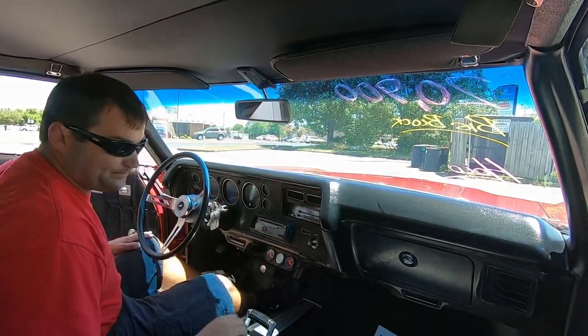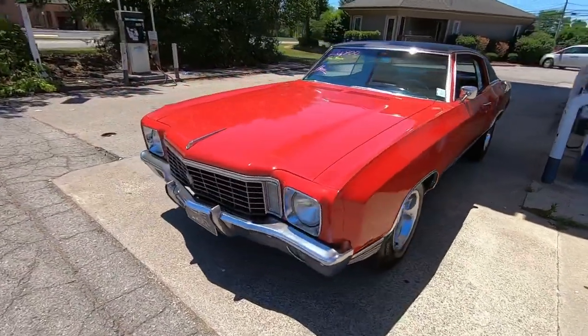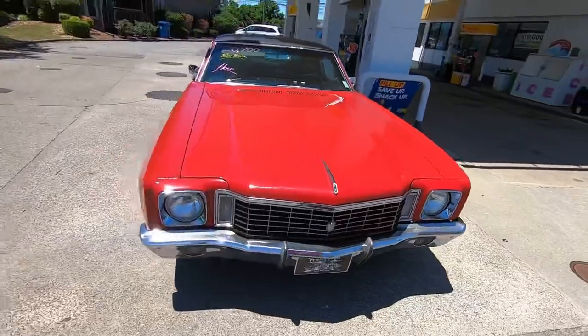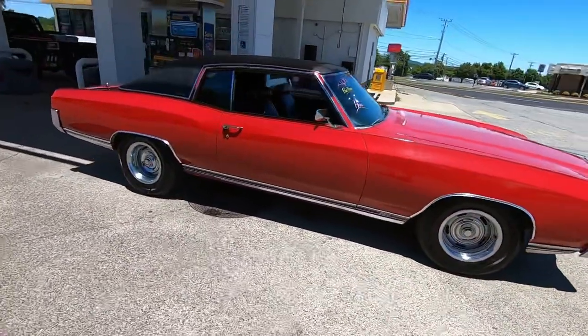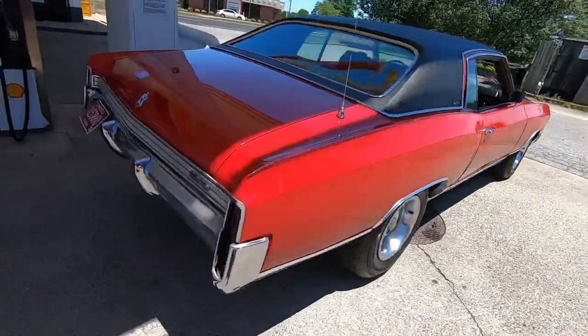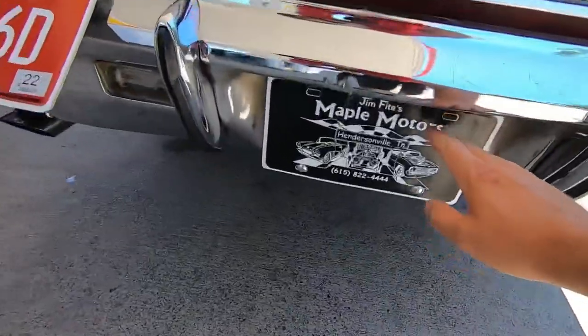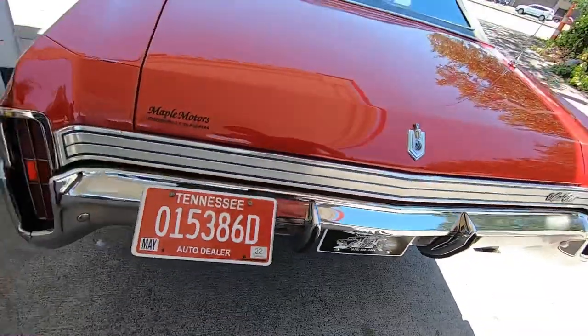Let's get some gas. So we got her fueled up now. Gas cap is right behind the tag on this one. I put $20 worth of premium fuel. And we're gonna check that gas gauge out. Right back here, little wash mitt fuzz.